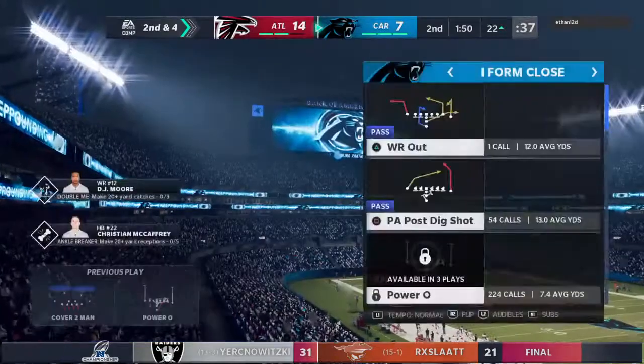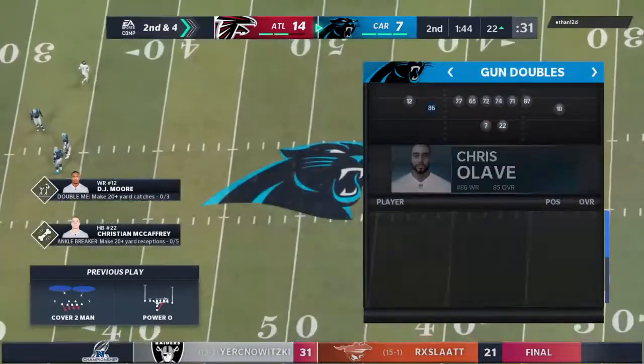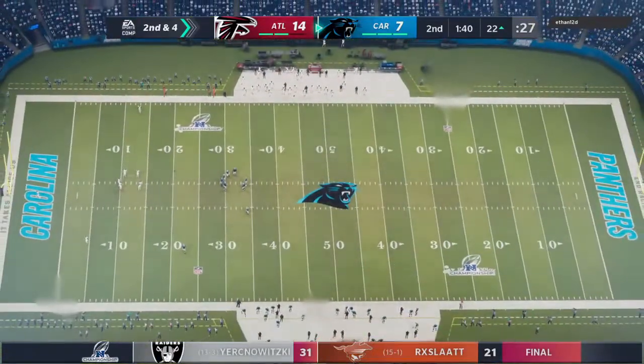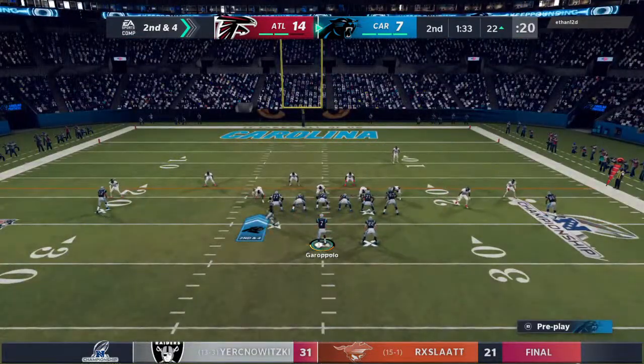He was taken down at the 22-yard line. It's a pickup of 6. Brings up 2nd and 4. The last run got 6. Now 2nd and 4. Watch the boot. Watch the boot. Hey, alert 3. Alert 3.